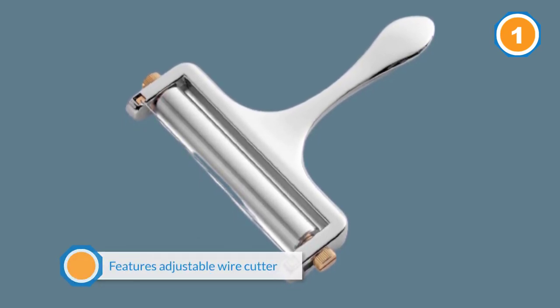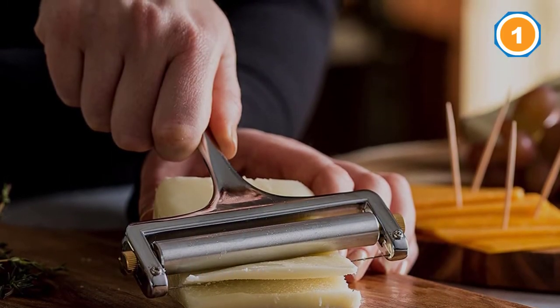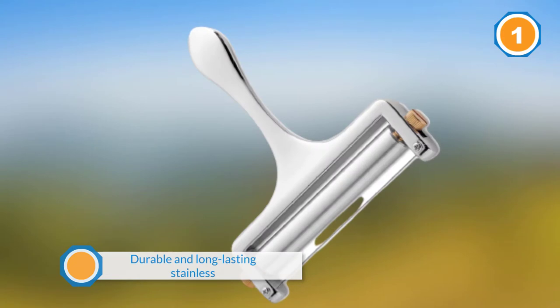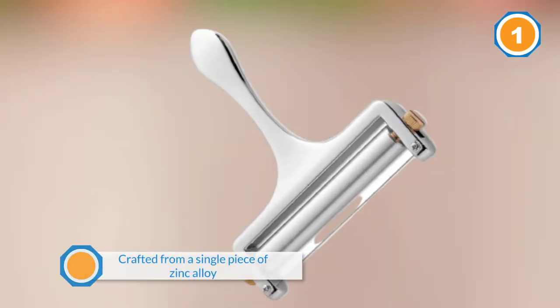The Bellemain is made from solid zinc alloy for enhanced durability. It also boasts an adjustable metal cheese wire. The wire of this adjustable cheese slicer can be adjusted to 3 different positions. This is designed to make it very easy for users to achieve the desired thickness. Whether you prefer paper-thin cheese or thick slabs, you'll get whatever you want, whenever you want.